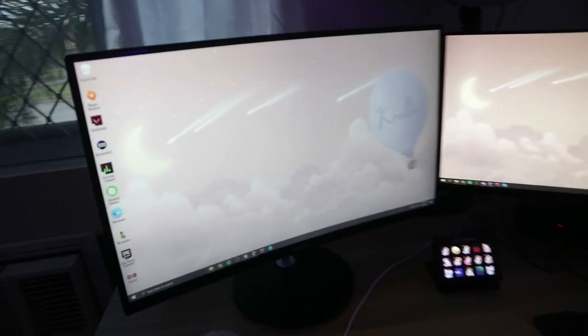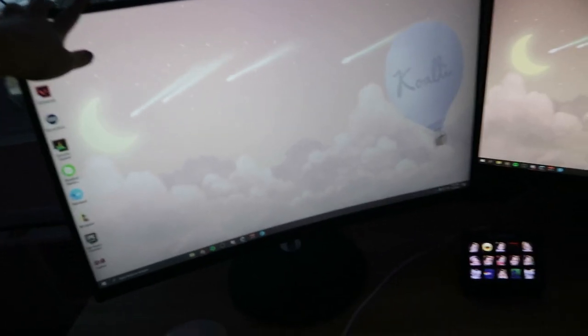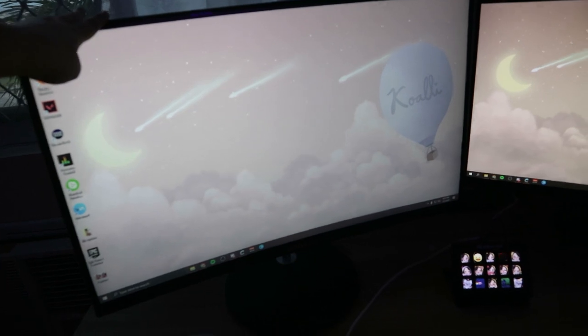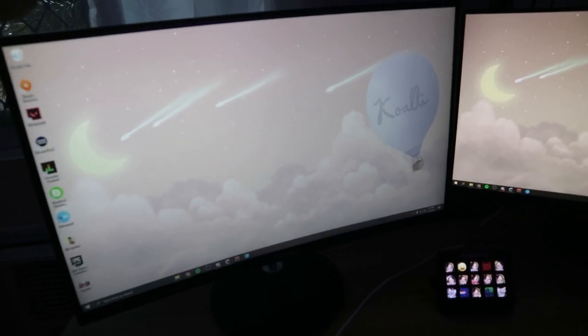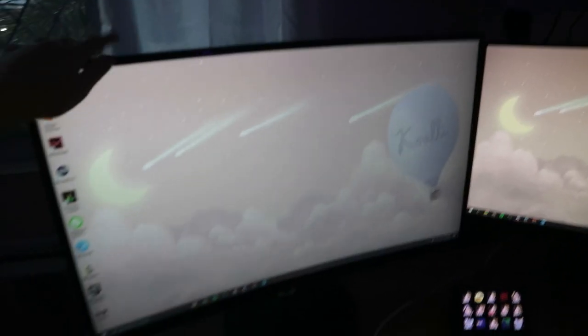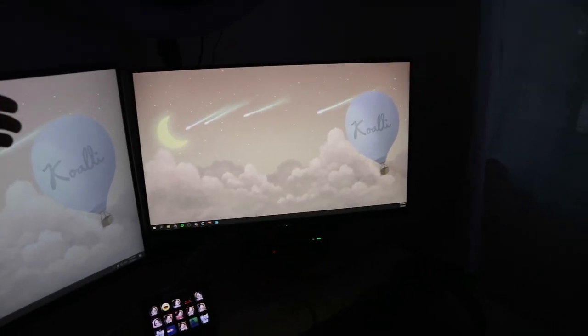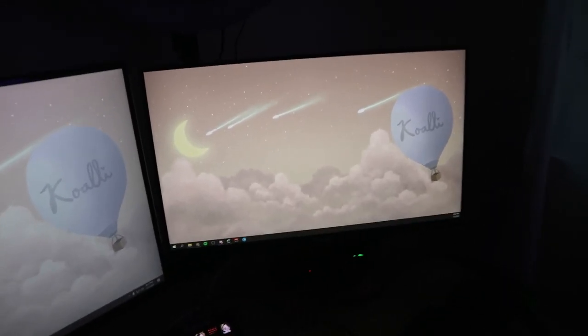Then I have two monitors. This is the Gamdius Atlas. I don't know what it's exactly called, but it's like 27 inches, I believe, and it's a curved monitor. This is my main monitor where I put my games on. Then I have my secondary monitor, which is an Asus 24 inches, 75 hertz monitor, I believe, and this one is 144.